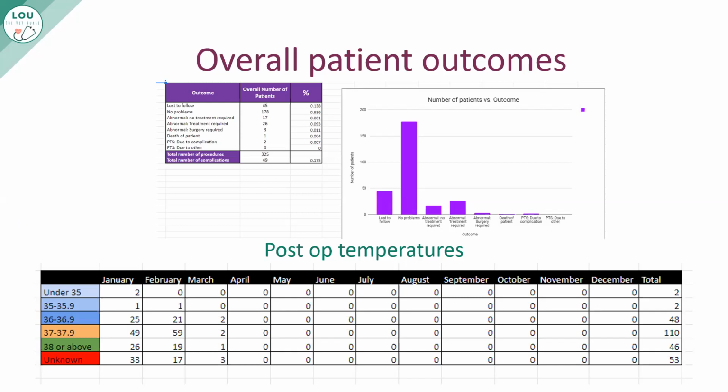But as you can see, for January and February, overall patient outcomes, we did have quite a few patients lost to follow-up, and these are typically our feline patients. So again, it's looking at why pet owners aren't coming back. Is it because they think they have to pay? Is it because of the stress of getting their cat in the cat basket again for their post-op check? Is it because the dog's completely back to normal, so the owner doesn't perceive the need for the post-op check? Things like that. But you can see the vast majority, no problems. And it is really interesting to stop and think about why you're getting the results that you're getting, and including your team is really important.